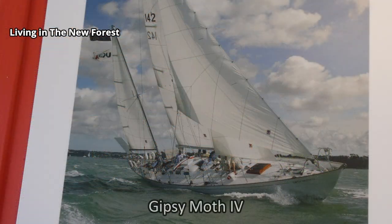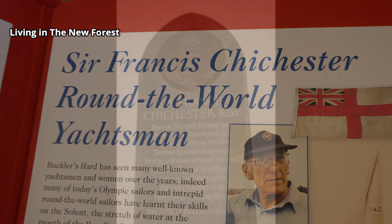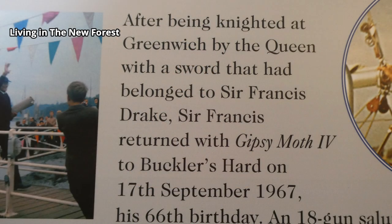Bucklers Hard also has another claim to fame. In 1967, Francis Chichester became the first person to sail single-handedly around the world. Although his journey officially started and ended at Plymouth, it actually started and ended here. Bucklers Hard is where Francis Chichester kept Gipsy Moth IV in a berth at the marina.